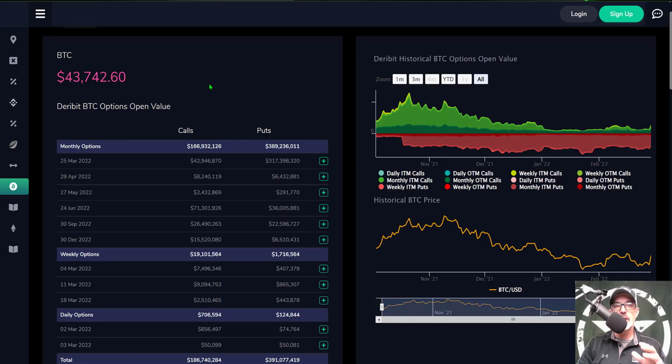So we will start today over here on viewbase.com and we'll take a look at the upcoming expiration of some options. Today is the 1st of March, so it's the beginning of the month. I like to always take a look at the expiration date for the monthly options that expire at the end of the month, and in this case that's going to be March 25th. For the calls, you can see there's around $43 million, and the puts have around $317 million.